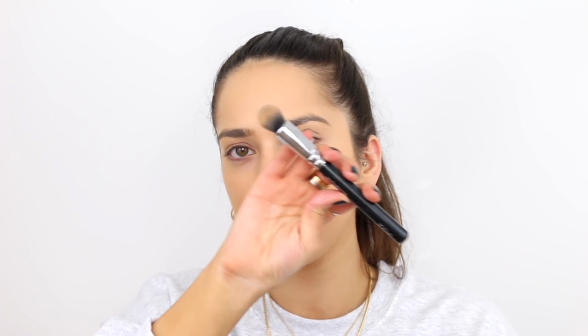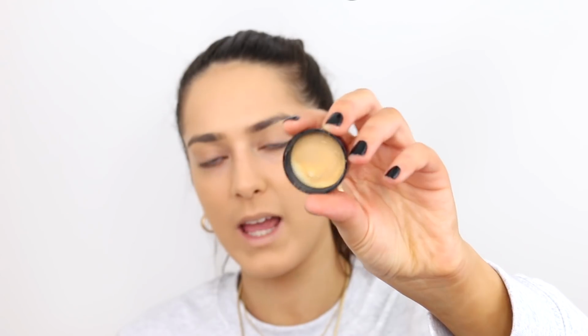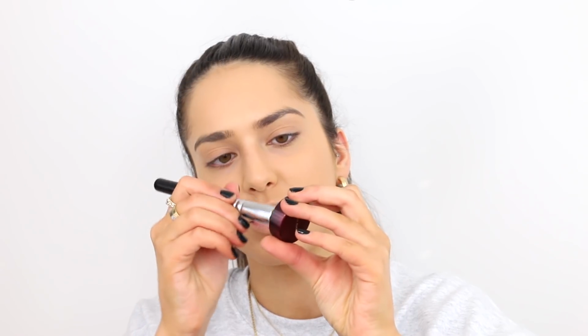110 Face Shape brush by Zoeva. It's like a little domed brush, you guys can probably see. Again, it's good for stippling. Just taking what's on the lid with the brush, because you're not going to need a lot of this. Even I feel like what I've just done is a lot. And I love going in this little hollow with this brush as well. Can you guys see?